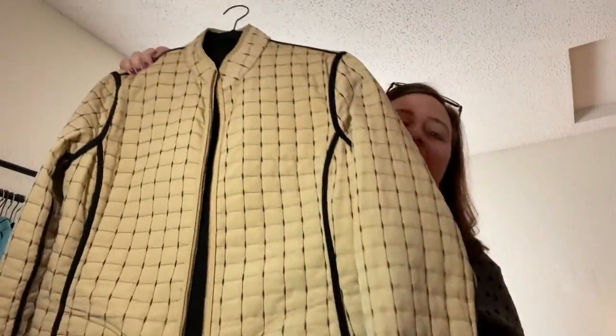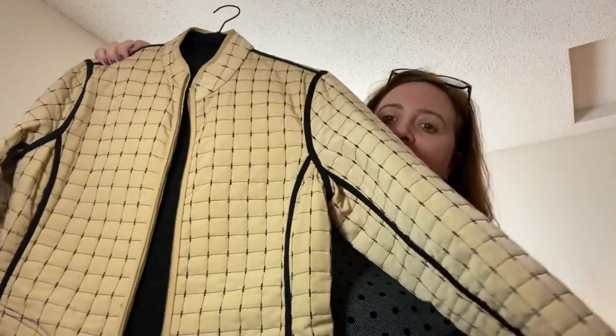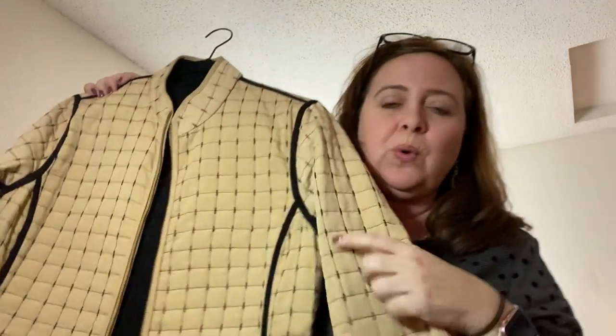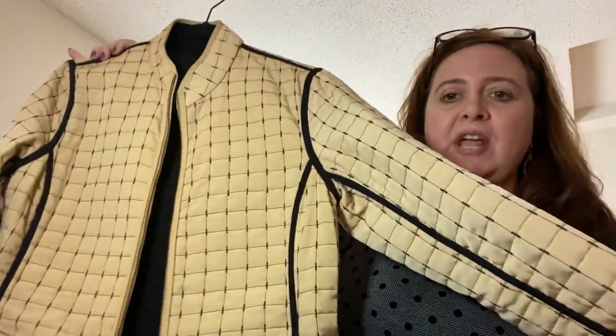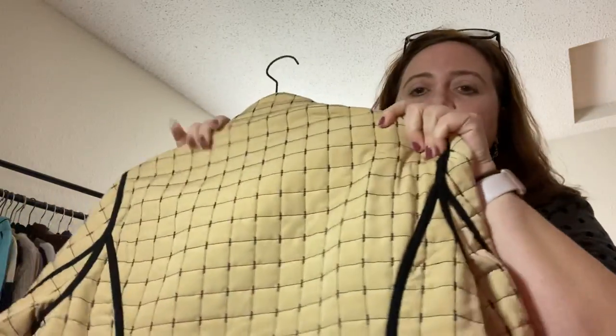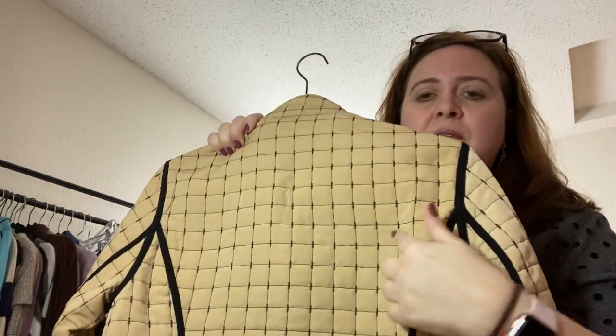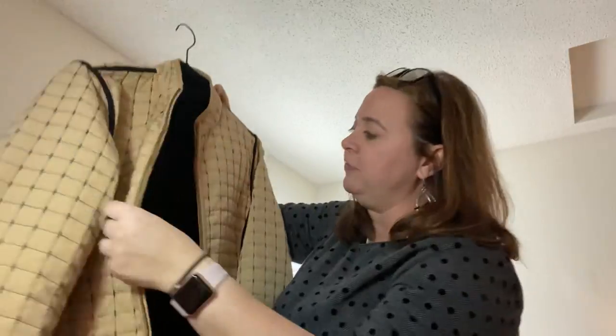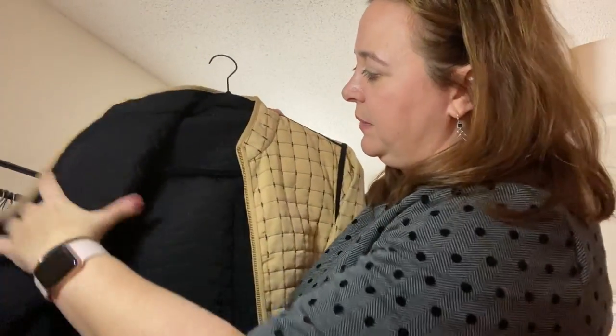I just love this jacket. It is more of a camel kind of tan quilted. It feels so nice and soft, and it's quilted. Long sleeve jacket. It has the black piping details, as well as the black stitching for the little individual squares. It's got this interesting detail, a pop of black here on the cuff. The inside lining is still more of that kind of quilted lining to it.